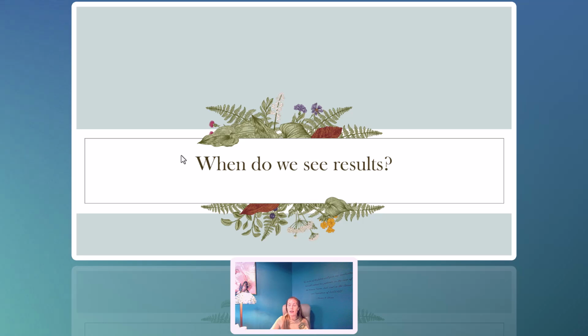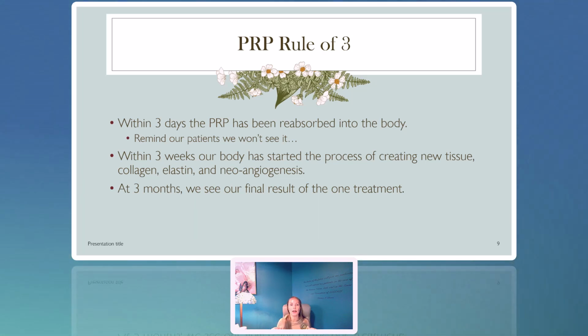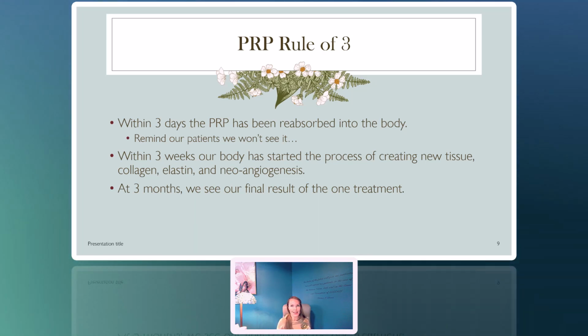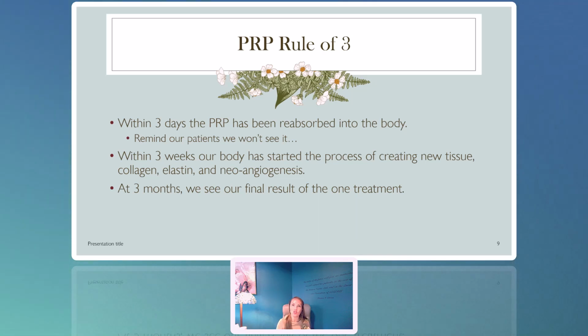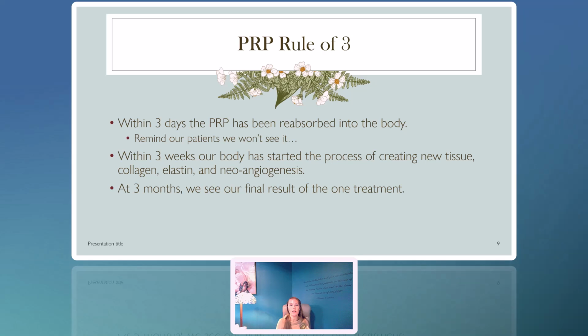So it's really also important that we talk to our patients about when you're going to see the results. Otherwise, you're going to have very unhappy patients. So PRP goes by the rule of 3. Within 3 days, that PRP has been reabsorbed into the body. You need to remind your patients you're not going to see it. It's very insidious, very slow onset. So I inject it up underneath the tear troughs. That's going to be reabsorbed by the body. And then at day 3, they're going to say, what did I waste my money on? But it's going to start working.